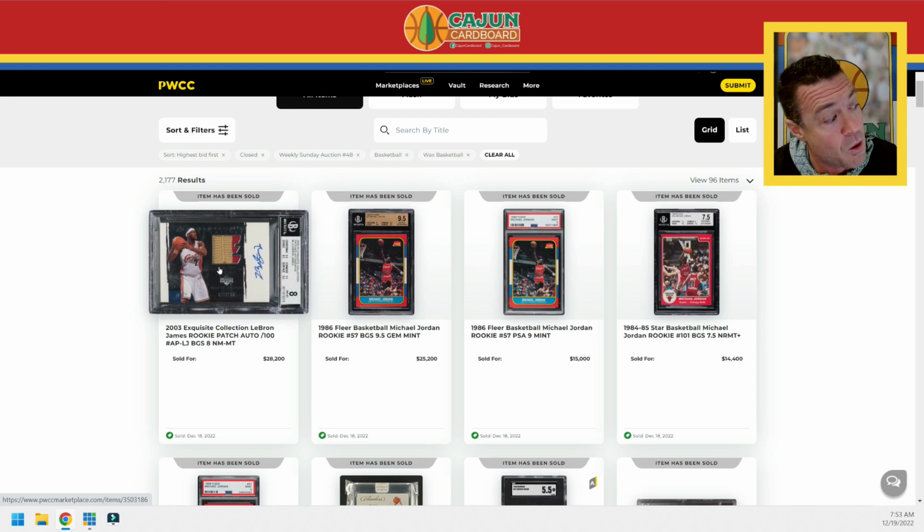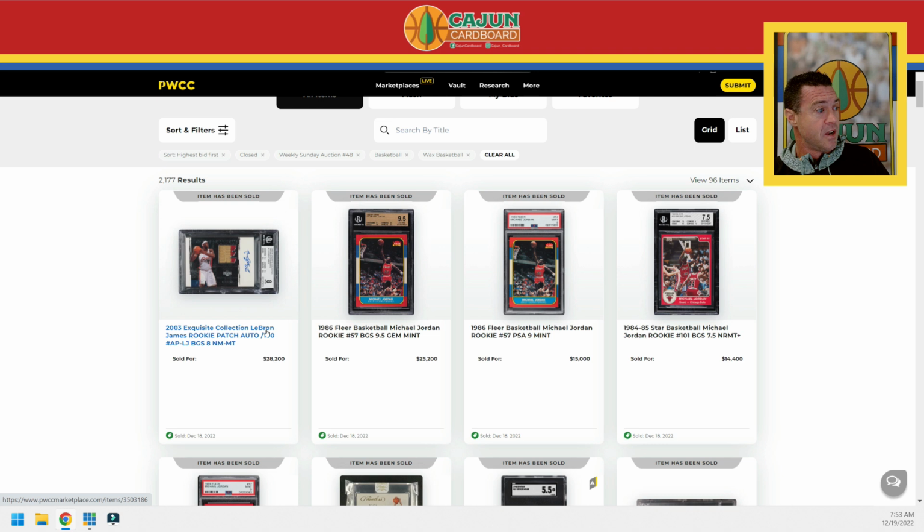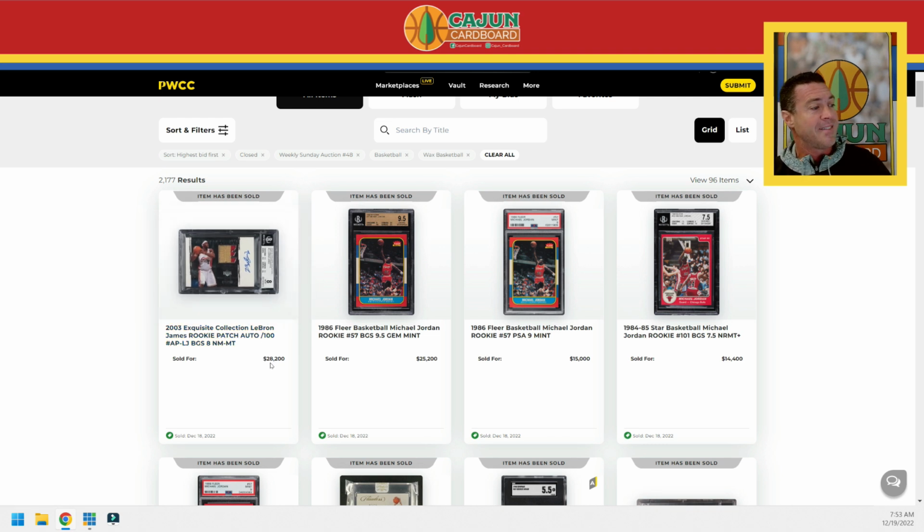And then the big winner is the 2003. We saw a really bad, well, in my opinion, a really bad sale for a LeBron Exquisite RPA, the vertical, in the most recent PWCC Premier that ended this week. Huge drop on that card. And then this 2003 Exquisite serial number to 100 horizontal BGS 8 sells for $28,200.